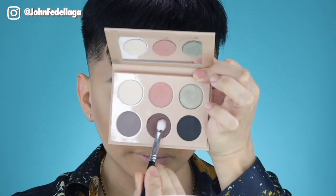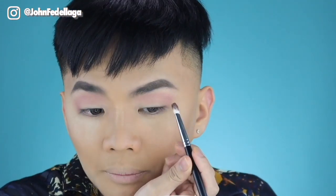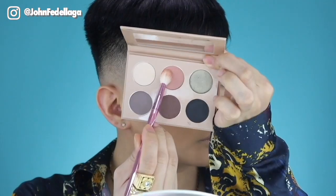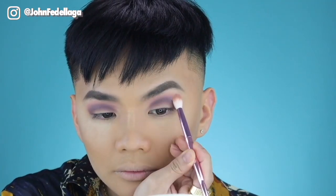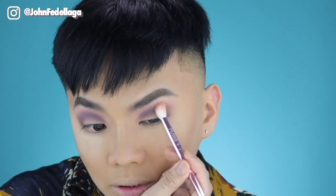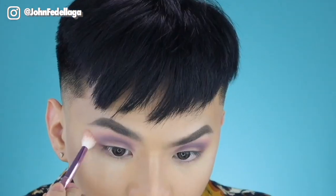So, pag nag-smoky eye kayo mga Beks, kailangan talaga nagka-transition kayo. Ito ang pinaka-importante sa smoky eye. So, I'm going to get this Exotic. And then, I'm gonna start building a shape sa aking crease. And then, I'm gonna go back with the Rescue, and babalikan natin yung mga edges na ating pinag-blend. In fairness, both of them are very buildable. Maganda siya i-blend. It's not even chunky.